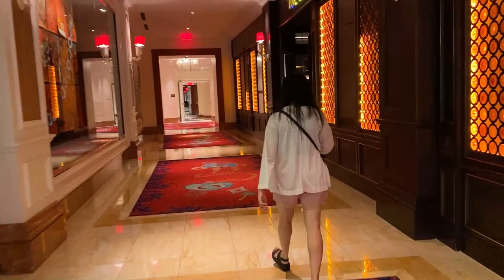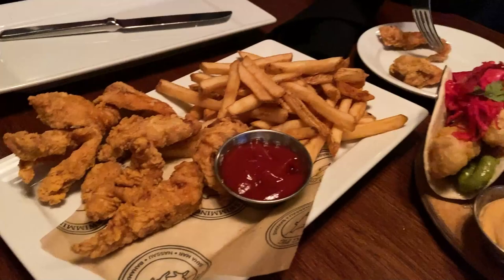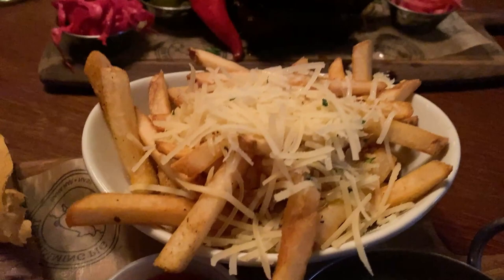Now, for some of the more standard restaurants you can find in the resort, the Swimming Pig was an American-style restaurant. Most of the food was good, but the salmon dish was literally one small piece of salmon. The conch fritters we ordered were very doughy and didn't have much actual conch, unfortunately.